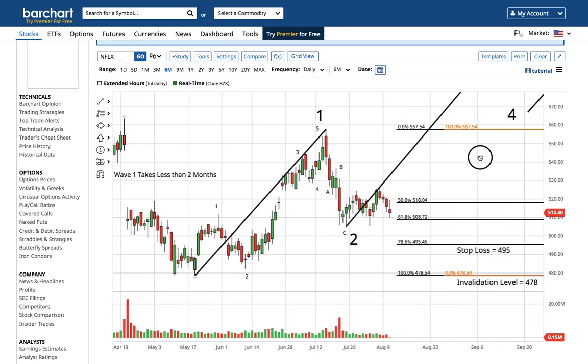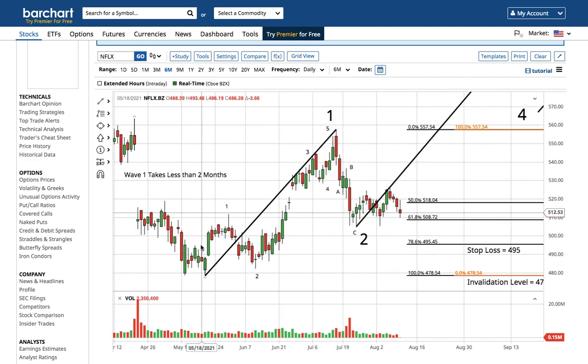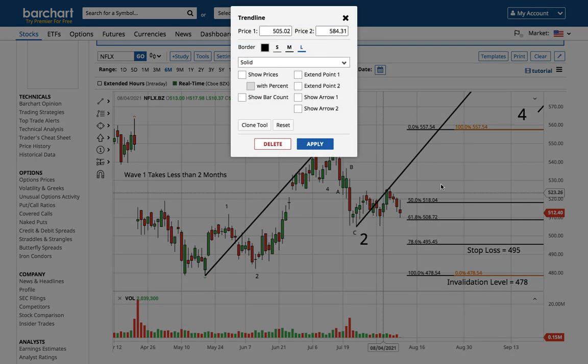So if Netflix holds the 78.6% retracement of 495, then very likely this is 1, 2, 3, 4, 5 waves from the mid-May low. This is an ABC correction that ended at the 61.8% retracement. So the length of wave 1, which took less than 2 months, when placed at the wave 2 low, will take Netflix all the way to around 584. That should happen in the next 2 months.